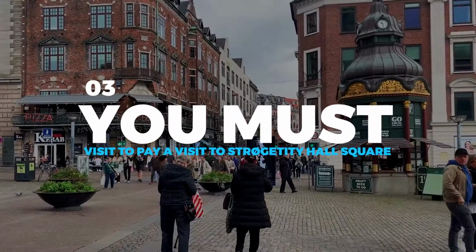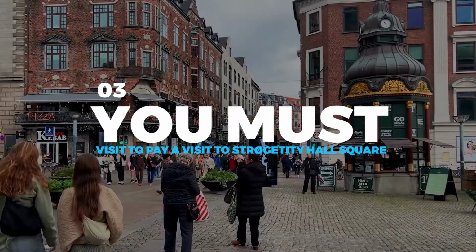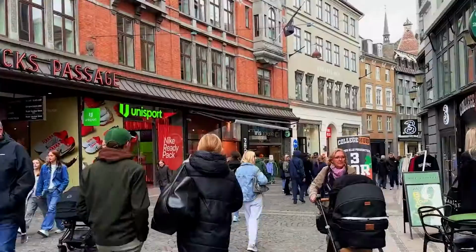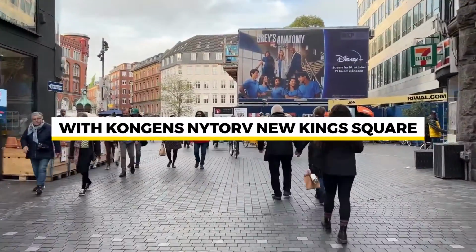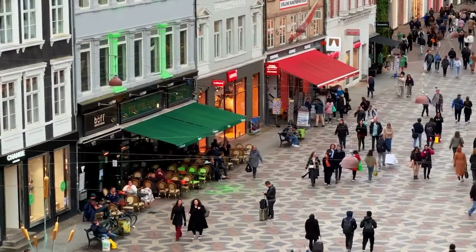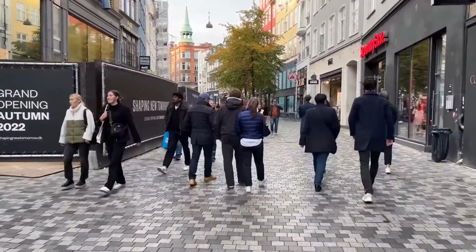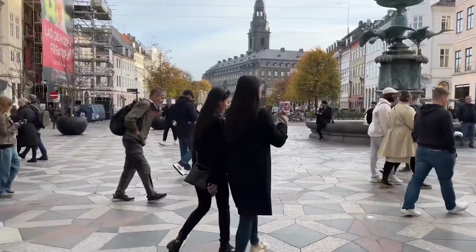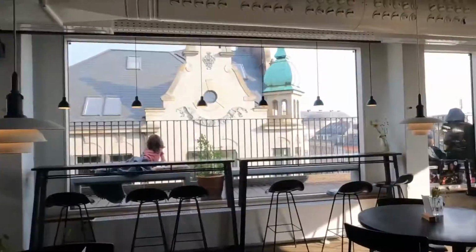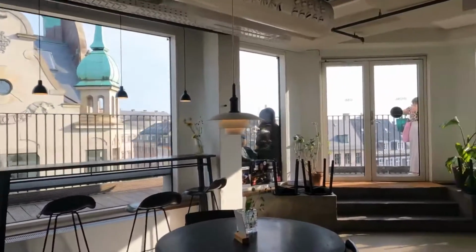Number 3. You must pay a visit to Stroget. When you're in the Copenhagen area, don't forget to check out Stroget. 5 streets connect City Hall Square with Kongens Nytorv, New King Square, the city's central shopping area. You can find anything from trinkets to high fashion here. If you don't want to shop and would instead look at street sights, try original coffee on the top floor of the Illum department store.